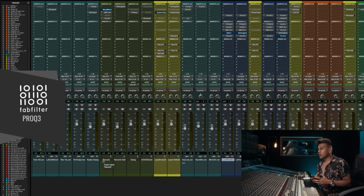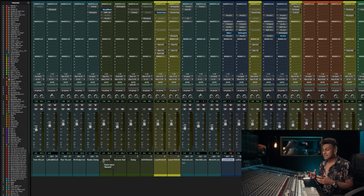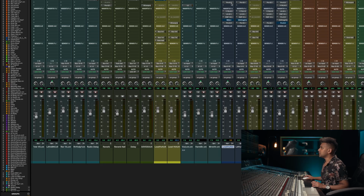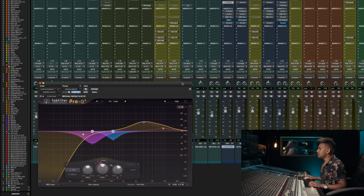So in this particular vocal, I noticed there was a fair build-up of low mid, and with a standard static EQ, I could dip those frequencies out and remove them. But if I remove those frequencies entirely from a vocal, especially this vocal, it's going to lose a lot of the tone. So let me play you this little section. Let's open up Pro-Q 3, and you can see what I'm doing here.